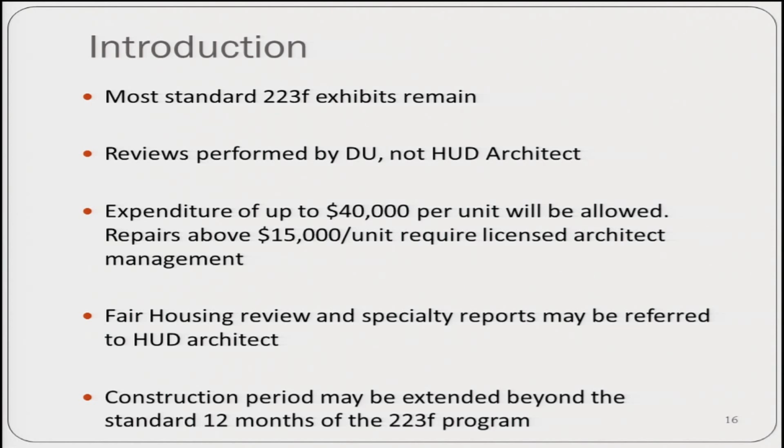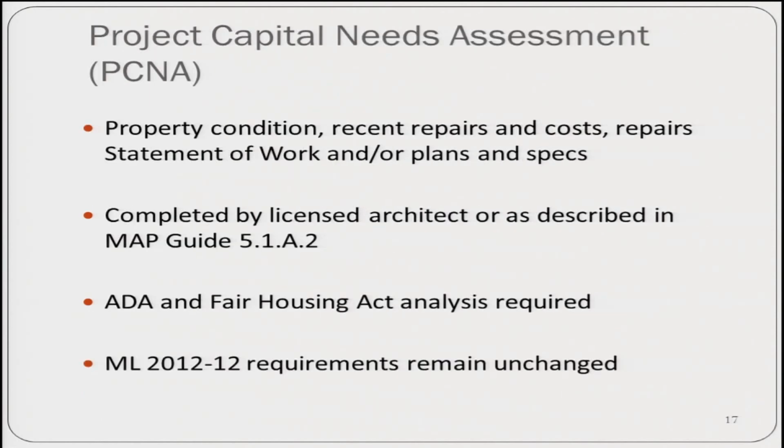So let's talk about the project capital needs assessment for a moment. The purpose of a CNA is to identify the condition of the property, its recent repairs and the cost of those, and to identify immediate repairs or critical repairs that may be required right away, as well as a laundry list of repairs that may be required within the next 12 to 24 months, other repairs that may be of the nature of property improvements that ownership wants to see made. And then, of course, there may be remedies for accessibility deficiencies that have to be undertaken.